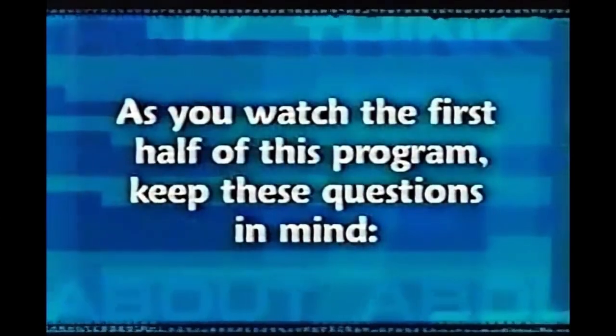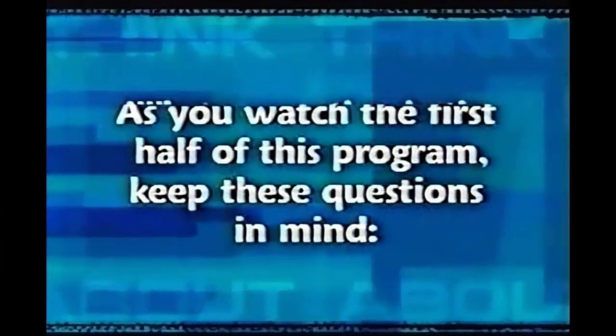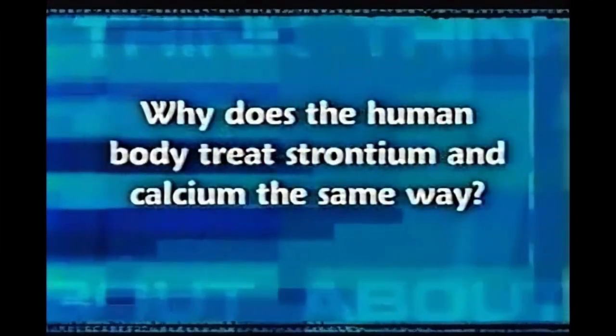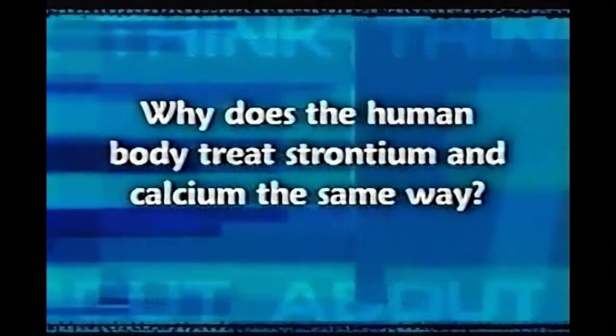As you watch the first half of this program, keep these questions in mind. What properties do the alkaline earth metals share? Why does the human body treat strontium and calcium the same way?